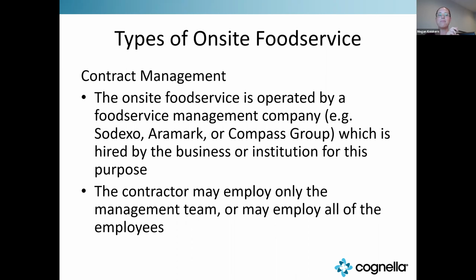Contract management is where the on-site food service is operated by an outside management company. So the business or institution hires that company with some particular guidelines and stipulations and parameters and budgeting and all of that kind of stuff established. And then that company comes in and provides the food service for you.